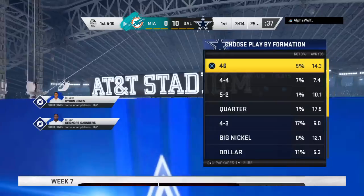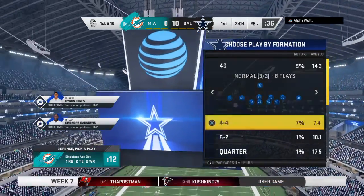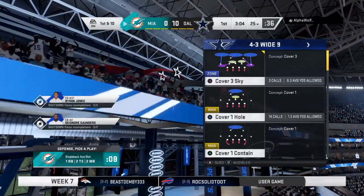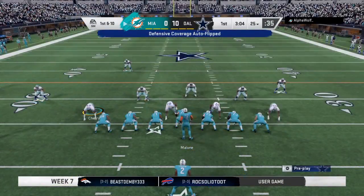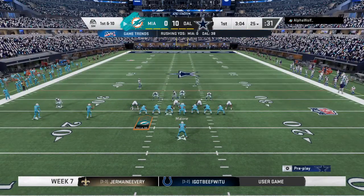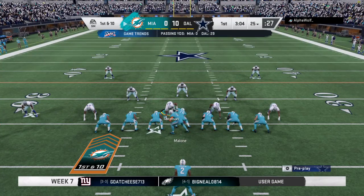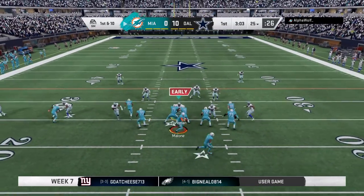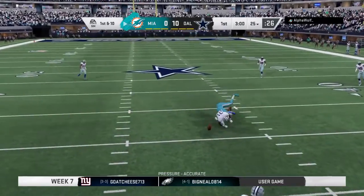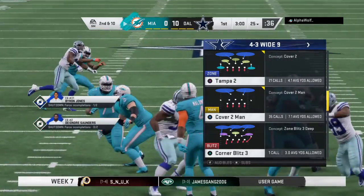The Dolphins take over first and 10 at their own 25-yard line. Here we go. Set. Santiago. On first and 10, Malone. And this will be incomplete. Physical play on the football there, and it's second down.